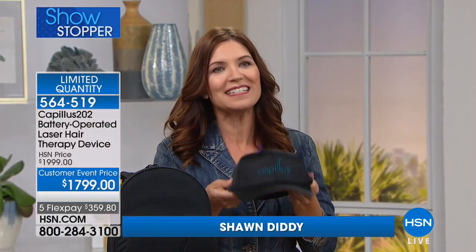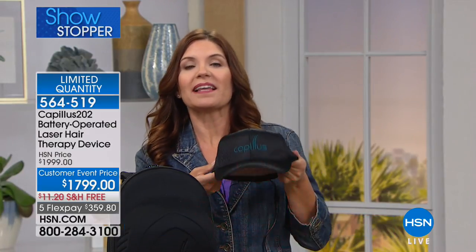And I just spent the last week at the factory here in the U.S. And we want you to know this is an FDA-cleared laser device. And this is actually something that not only will help to promote regrowth of the hair you've lost, but listen to this, it can help you to prevent losing any more hair.